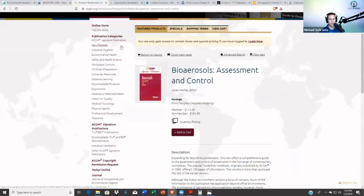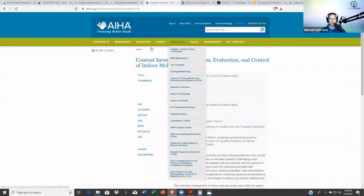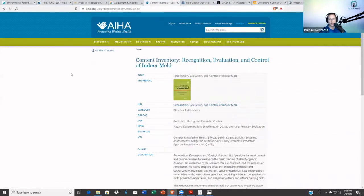There's the Bioaerosols Assessment and Control, Chapter 15. I mean, this book was written in 1999, but there's good information in there. There's an older AIHA document, Assessment, Remediation, and Post-Remediation Verification of Mold in Buildings. That was 2004. And even the Green Book, the AIHA Recognition, Evaluation, and Control of Indoor Mold. There are different references out there that provide direction as it pertains to setting up containments, basic engineering controls, and rules of thumb, proper remediation, that sort of thing.